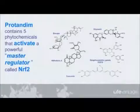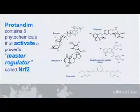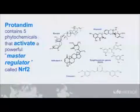Protandim contains 5 phytochemicals, and again, the structures are not important to memorize, so you'll be relieved at that. But they come from 5 different plants. All of these plants have a long, long history in traditional medicine. People didn't know how they worked, but for centuries they knew they do work. What they didn't know was that they are regulators of a protein called NRF2 and activators of NRF2.